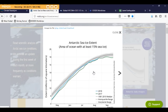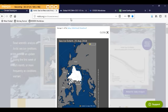And here's the charts for the Antarctic, the sea ice extent, and we can see the blue is for this year. 2017 was last year, and last year was the lowest, it looks like, on sea ice extent. So we're right around even with where it was last year on sea ice extent in the Antarctic.